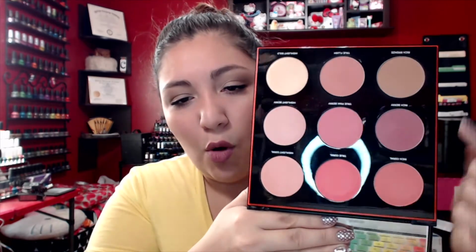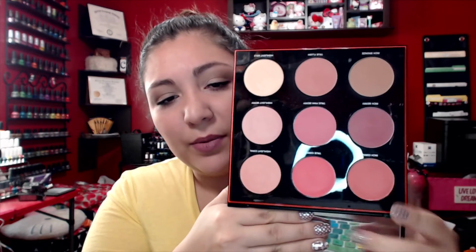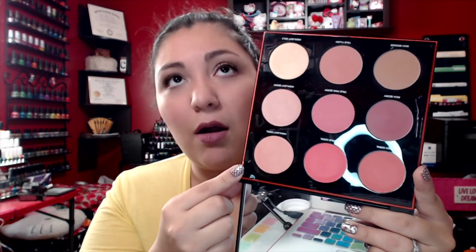So you have a whole bunch of blush shades, cool tones, warm tones, and these are all the blushes right here, and then these 3 right here are all highlighters. I love the formula of these. They're very smooth, very buttery, and very pigmented. I really did enjoy using all of these blushes. I have not been able to put this palette down.